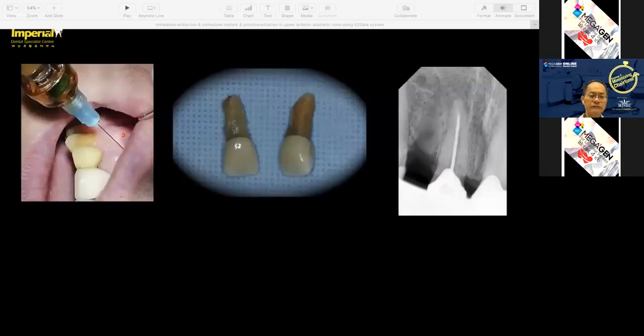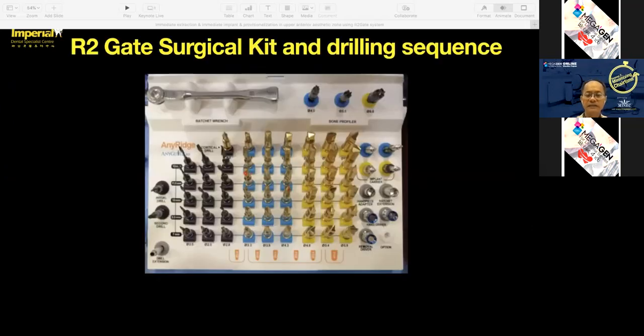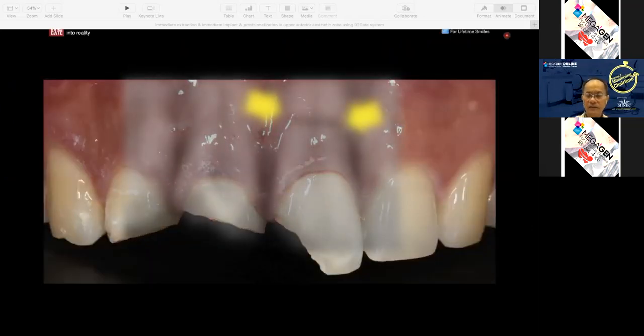With this, we give the local anesthesia and we extract the tooth, one tooth, not two. Having extracted, we curette and enucleate the granuloma, and after that we take a PA just to ensure that we clean everything. All right, and with that we start our drilling sequence.